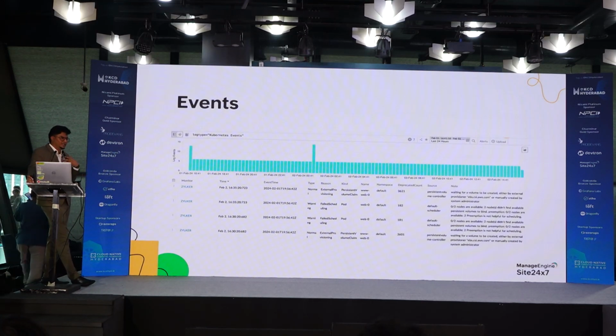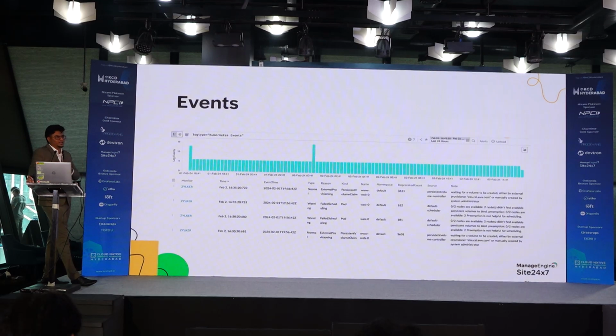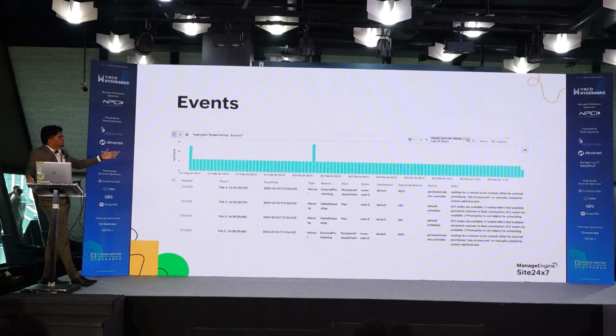As we already mentioned, we'll be generating a lot of logs. There will be a lot of events happening in your environment. How these events can be tracked, and how they can be useful for us to troubleshoot a particular issue, is what we're going to look at. We do have logs that we collect from Kubernetes. These Kubernetes events can be drilled down, and you can troubleshoot any issues that you might face in your environment.